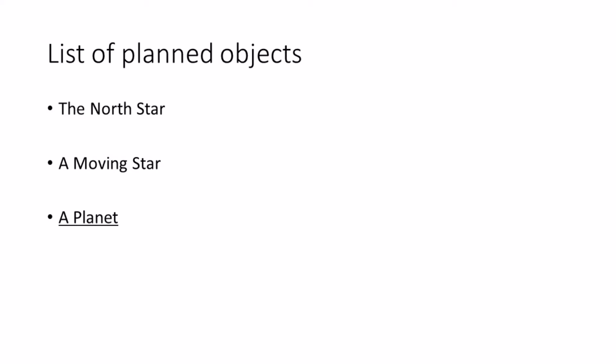Now, depending on where you live, planets and the time of year, and also not just the time of year, but where the planets are in their orbits, in their years around the sun. Planets can be all over the place. So we'll show you sort of a process by which we chose a planet.